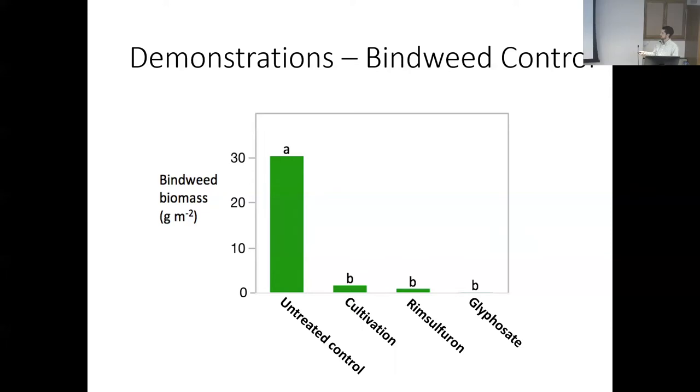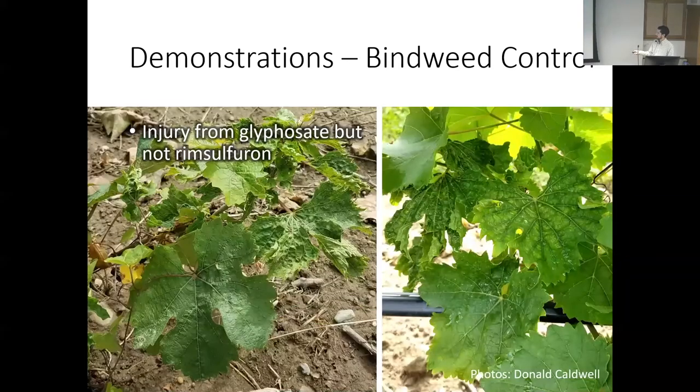sprayed or implemented midsummer. So glyphosate kind of as a standard, as well as rimsulfuron, a group 2 herbicide, cultivation, and an untreated control. And we found that all three of these treatments were very effective at controlling the hedge bindweed. And in particular, these two treatments could have a bit of a benefit in that they did not cause any visible injury to the grapes, whereas the glyphosate did, as shown here.